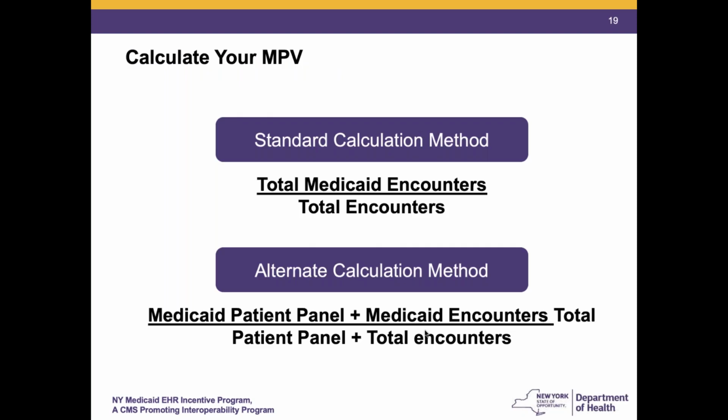To calculate your MPV, you will divide your numerator, which is total Medicaid encounters, by your denominator, which is total encounters. For the alternate calculation method, you will add Medicaid patient panel and Medicaid encounters total, and divide that from the total from adding patient panel and total encounters.